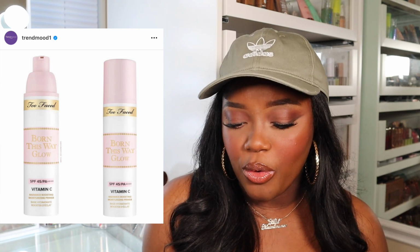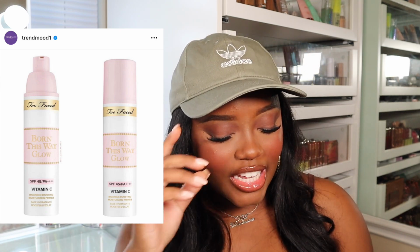Next up, we have a new release from Too Faced. So Too Faced is coming out with a Born This Way Glow Vitamin C Moisturizing Primer. It has SPF 45 in it. I can already just tell that this is gonna be super expensive, like I just know because of all of the stuff they included in it. There's vitamin C, there's SPF 45. It's just a lot, okay?